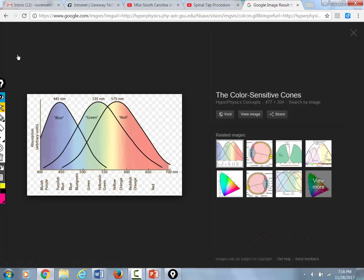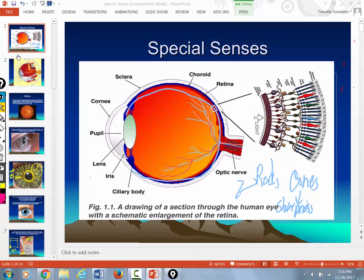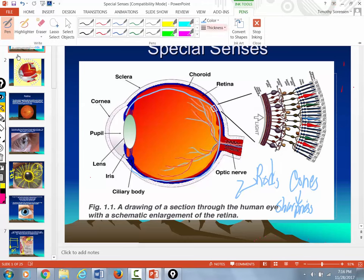Blue, green, and red. And then, right, cone types. How you put the blue, green, and yellow or red together determines the colors you can see. So if you're lacking one of the cone types, you're going to be colorblind in that particular color. All right? Now watch.